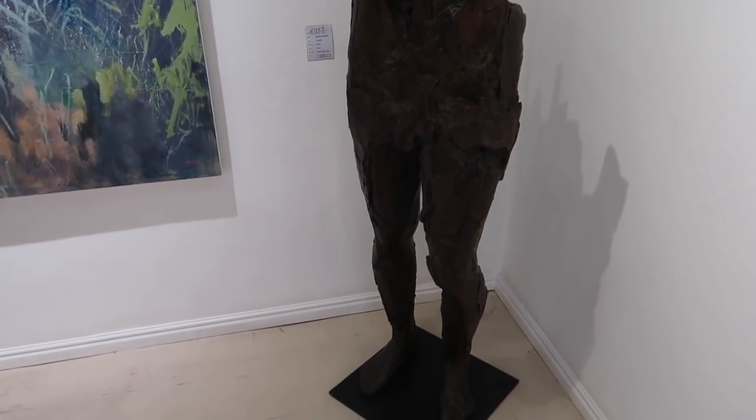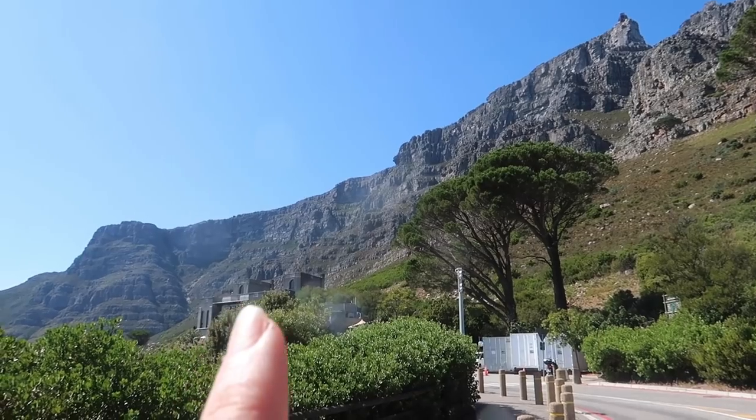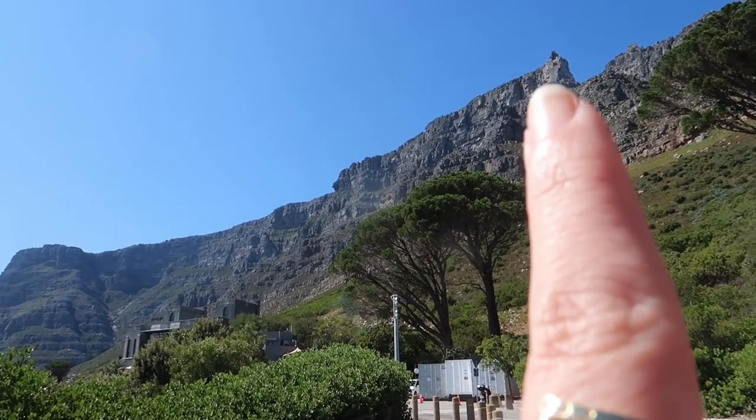Now where would we fit that in our house? Yeah. This is our morning. We're getting a cable car from here all the way up to here. Tom is crazy because he is walking it. We're getting the cable car.